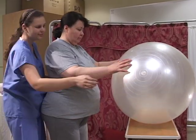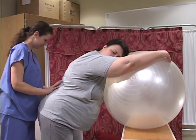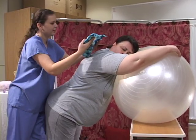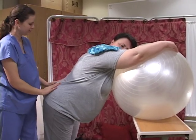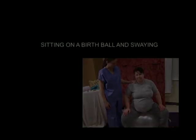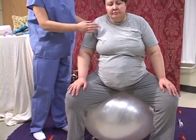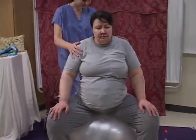Standing and swaying with the birth ball gives many of the same advantages of kneeling over the ball. However, this position also uses gravity to help the baby descend, and it makes it easier for the partner to give a back rub. If the mother is standing by the bed, this position can be used with an electronic fetal monitor. Sitting on a birth ball and swaying during a contraction helps to relax the mom's trunk and pelvic floor.